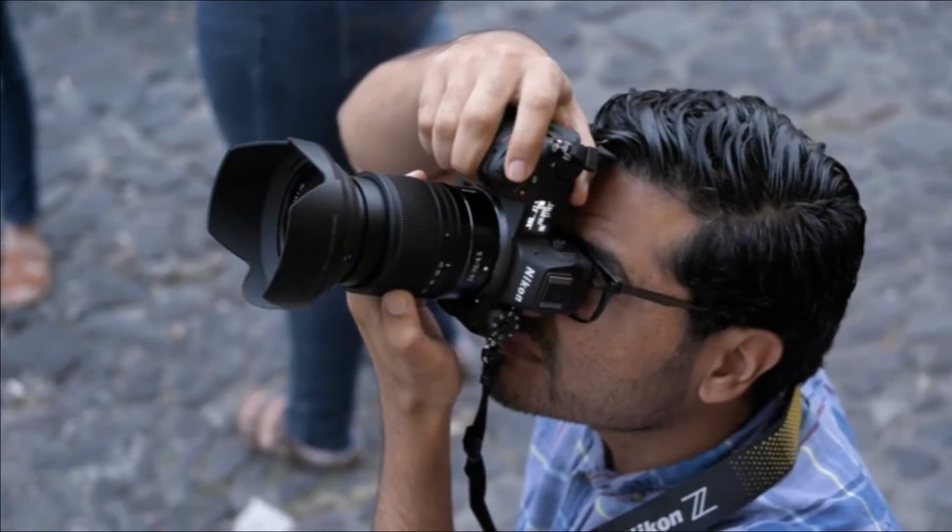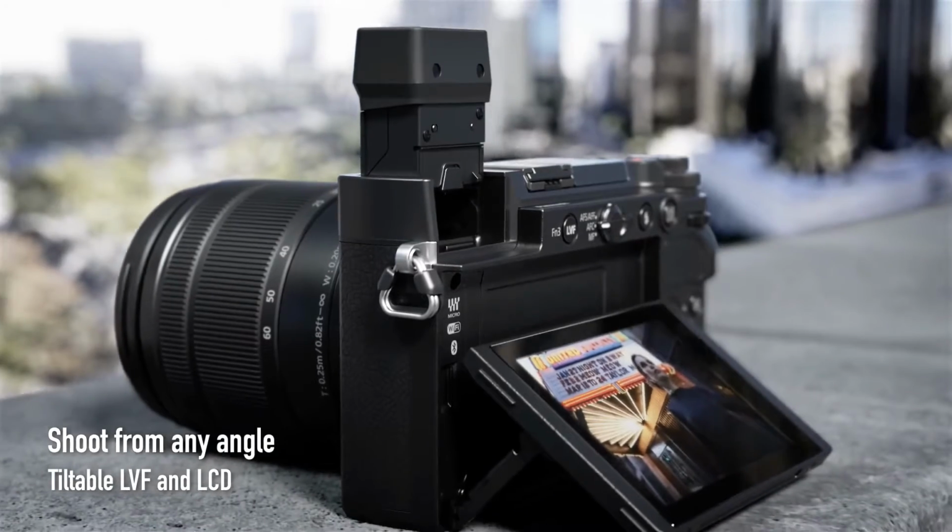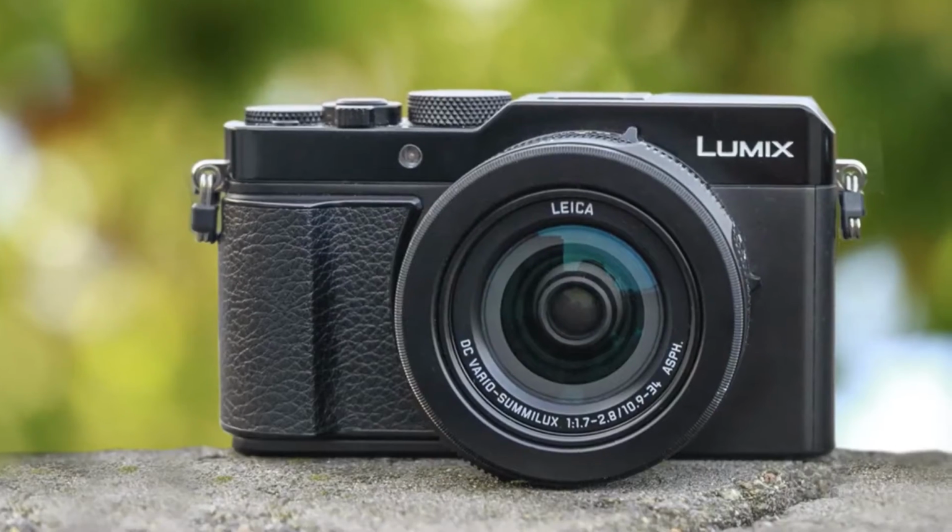Are you wondering what's the best mirrorless camera for this year? If so, stay tuned, because by the end of the short video, you'll know exactly which one to choose.